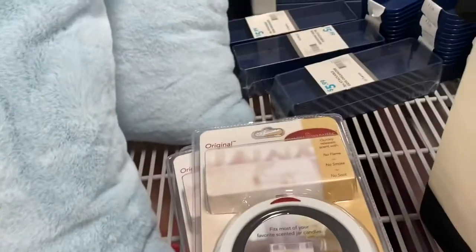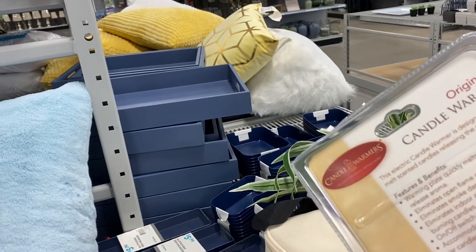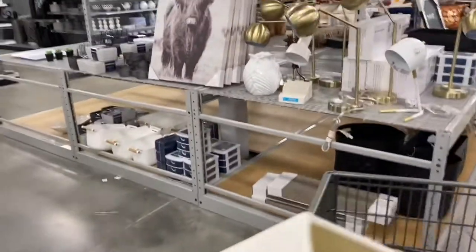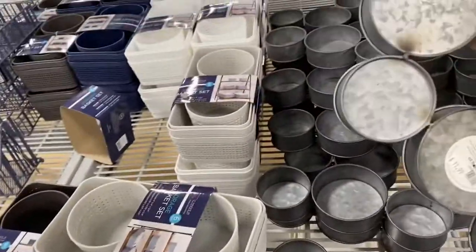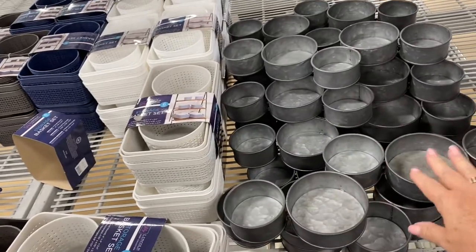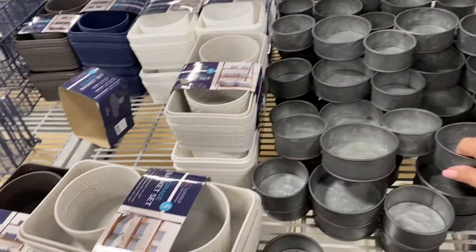There's a candle warmer. I guess instead of lighting it, you stick it on there. Huh. Different. Maybe it's safer. I'm not sure what that is. Candle holder. That would be cute with different color votives. Not votives, but pillars. You know what I mean.